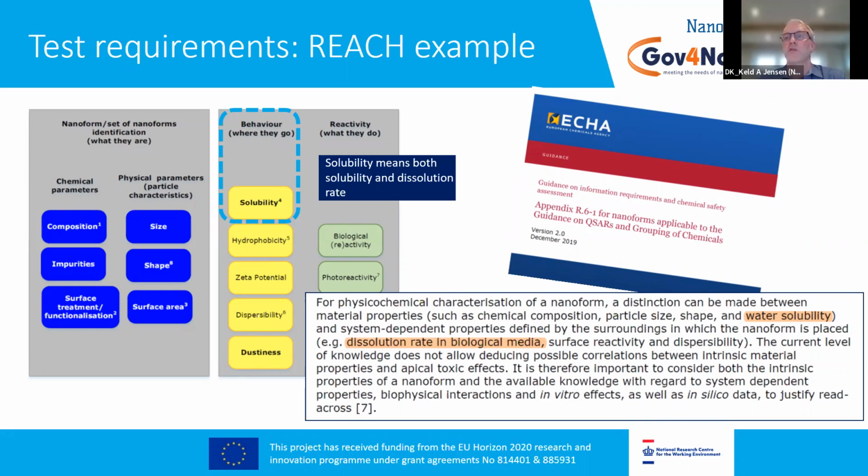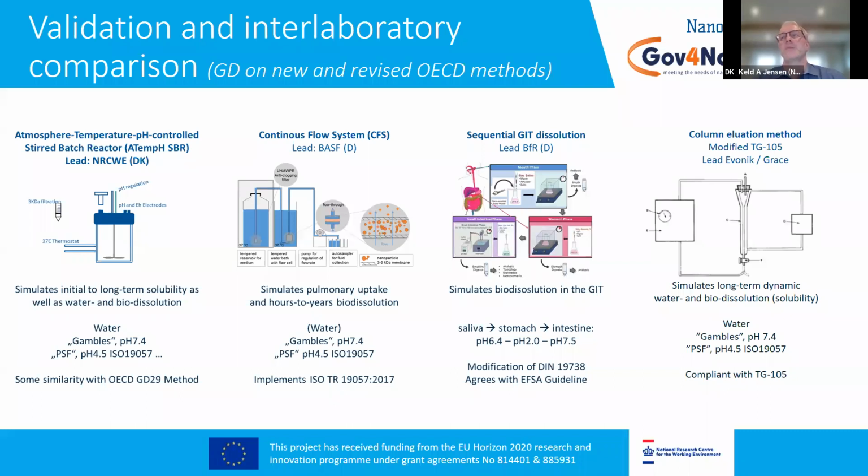So we have to look into the pathways of the particles. Here we have mostly considered the gastrointestinal and the inhalation pathways, and we consider the lung lining fluids and phagolysosomal fluids. So we launched a project at OECD, and we have had great support from, among others, Gov4Nano and NanoHarmony to support the development of methodologies.